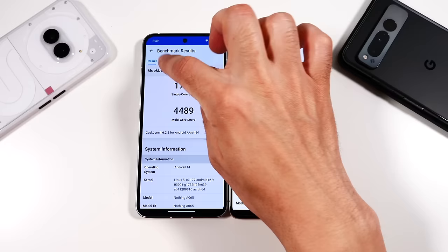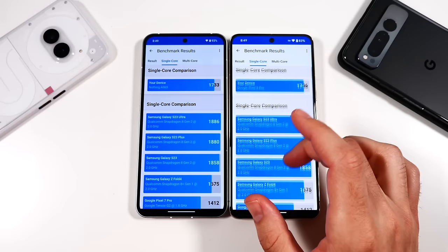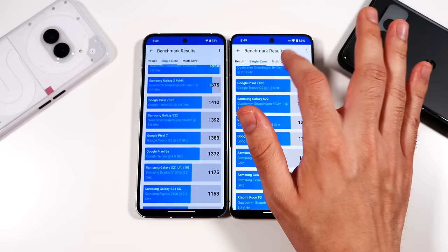If we go to the single cores, you can see these are both beat out by S23s. All the S23s beat these phones. These are last year's Samsungs. Z Fold 4 beats these as well. And Pixel 7 Pro, surprisingly, the Pixel 7 Pro got a better single core. That's so weird. Let's go into the multi-core.